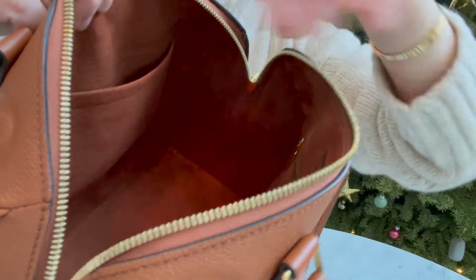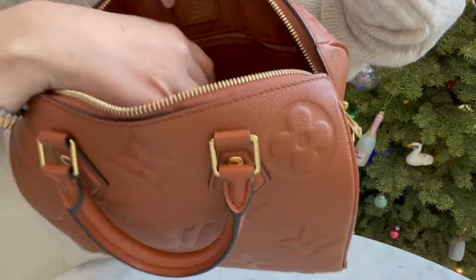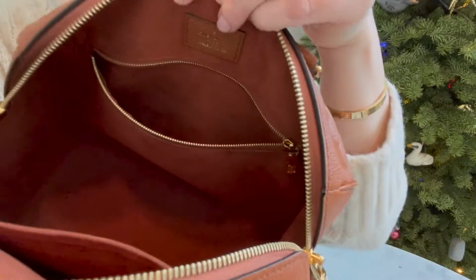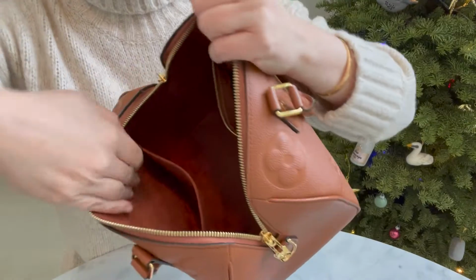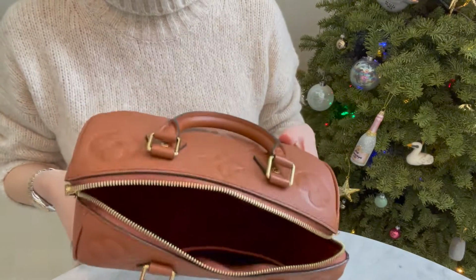So just opening it up so you can see the lining. There's a slip pocket here on one side, and then on this side, there is a zip pocket. And you can put things in there. It's a really nice zip pocket. It's made in France. It has a little bit of organization, you know, that slip and then that zip, but I need a bit more organization, so that's why I use an organizer.